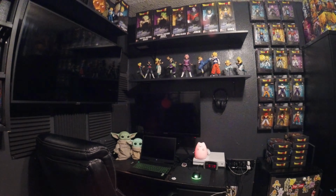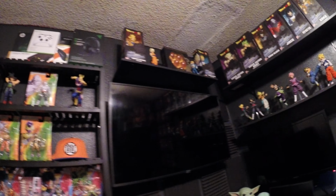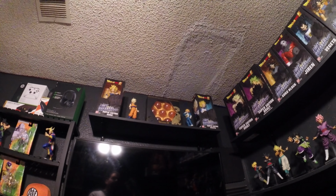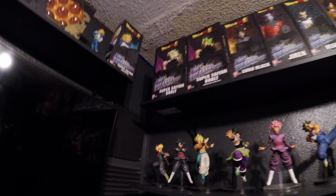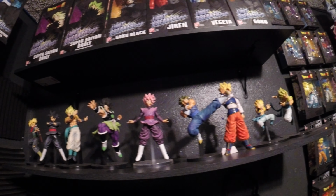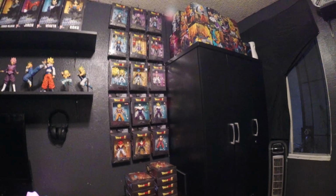Got a good one. So I did a great trade. First, let's check this out. Look at this. I'm really digging this one. I don't know if I'm doing it so you can see it, but. Look at these figures. But I didn't come here to admire all these beautiful figures. Came for this.